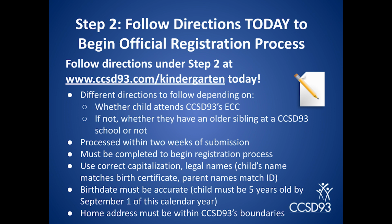www.ccsd93.com/kindergarten. To begin to register your incoming kindergartner, it is important to note that once there, you will find different directions to follow, depending on whether your child has attended CCSD 93's Early Childhood Center, and if they have not, whether they have an older sibling enrolled in a CCSD 93 school or not. Be sure to follow the set of directions that applies to your child.